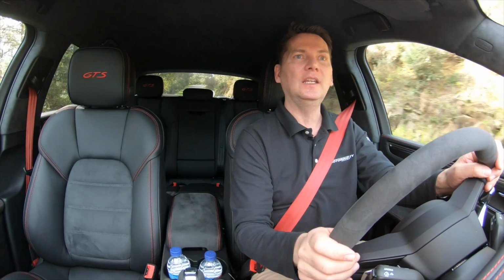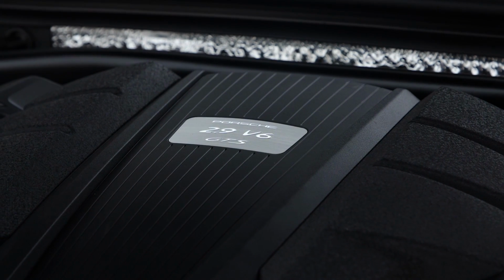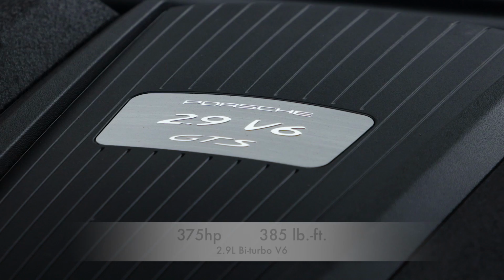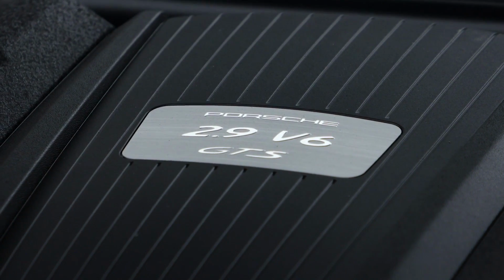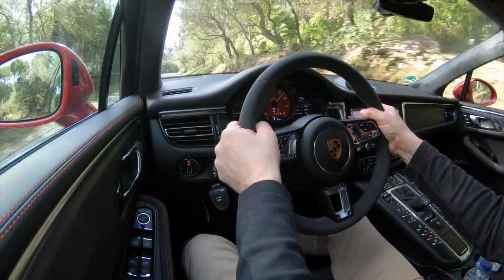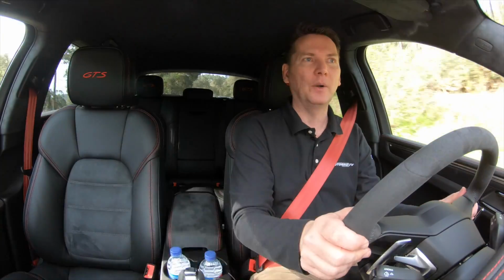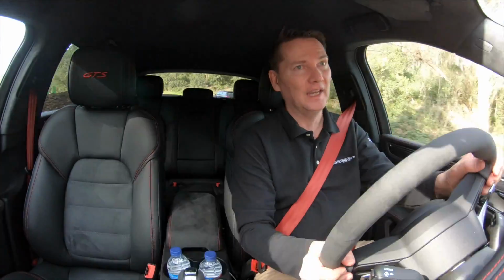But what you have at play here is the same engine they use for the Macan Turbo. That's the 2.9 liter bi-turbo 6-cylinder engine, and it has lots of power at 375 horsepower. And it's just such a beautiful, free revving, easy to drive engine. It has great low down torque. Peak torque comes on at just around 1700 RPM, so you never ever feel like there's a lack of power. And that certainly shouldn't be the case in any Porsche, but it's more specifically not the case with this.